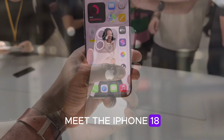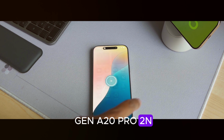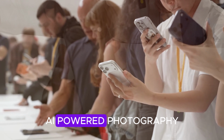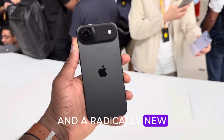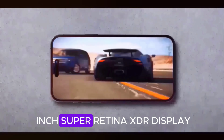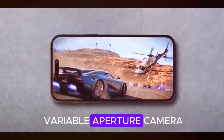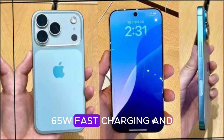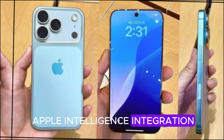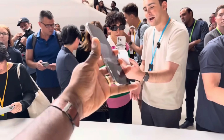Meet the iPhone 18 Pro Max 2026, powered by the next-gen A20 Pro 2nm chip, featuring under-display Face ID, AI-powered photography, and a radically new design that changes everything. From its stunning 6.9-inch Super Retina XDR display to its 48-megapixel variable aperture camera, 65W fast charging, and Apple Intelligence integration, this phone isn't just an upgrade, it's a revolution.